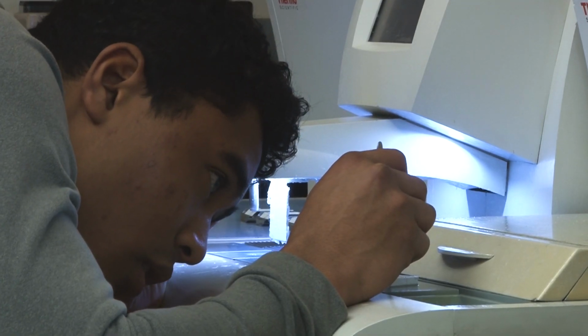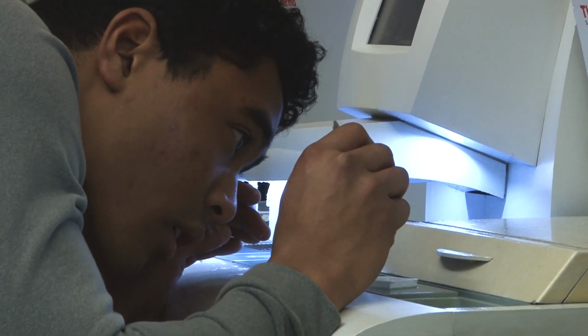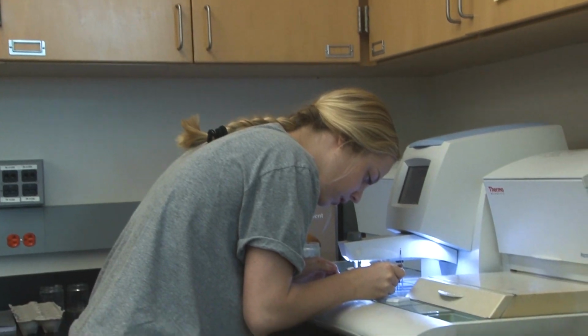I'm Cole Allegra, and I'm a sophomore biology student here at the University of Portland. And I'm Kate Carpenter, and I'm a sophomore nursing student. My role in the project is I'm looking at a specific protein, KLF2, and seeing how that is affected by shear stress and how that's going to help in the creation of the coronary artery plexus.